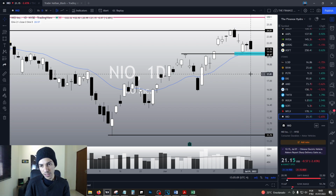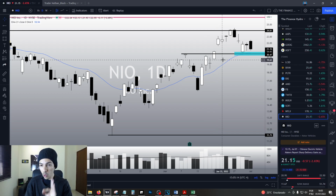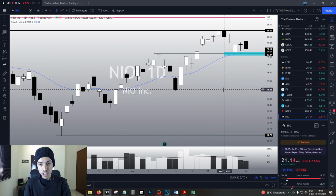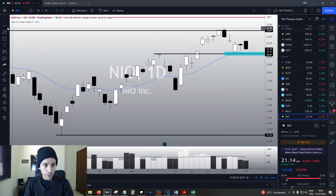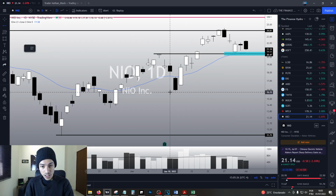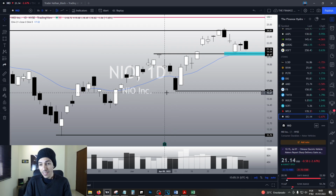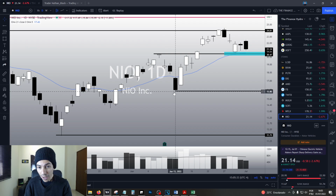If NIO loses this black line over here along with the 21 EMA, I do believe the pullback will be sharper. I do believe NIO could easily drop again to roughly $15.80. Do I believe this is going to happen? Not right now necessarily. I don't believe that this is a plausible scenario at this moment.